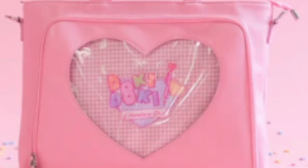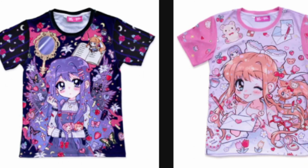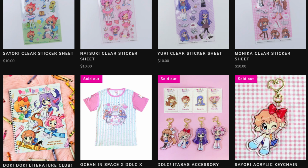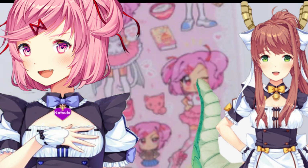A pretty iconic and overwhelmingly positive rated Doki merch seller is Ocean in Space. They sell accessories and clothing type things, but they still got a lot of cool artwork that are still available. While a lot of this stuff looks more targeted for female audiences, I can still agree that the artwork looks fantastic, and I believe they are the only people who've ever made a Doki Doki Literature Club coloring book and stickers.